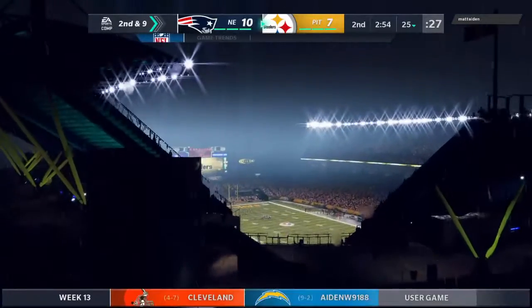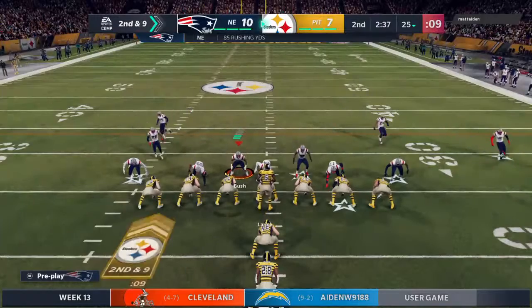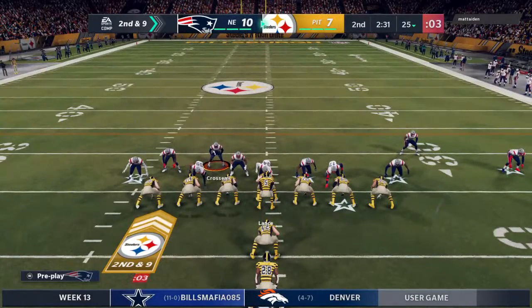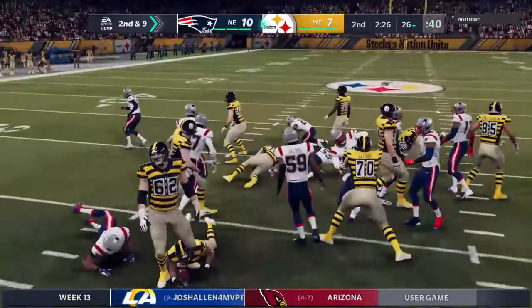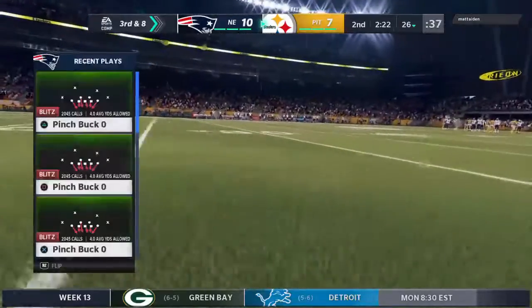Yeah, we'll see if they can recoup and recover. They only got a yard out of that last completion, and that makes this 2nd and 9. Here's Taylor. And not much to speak of. Call it a 1-yard gain up to the 26.